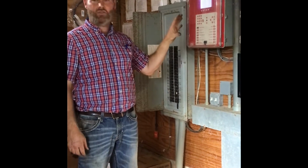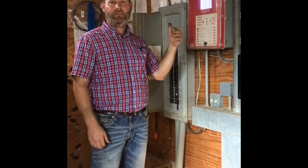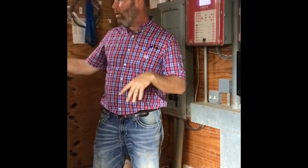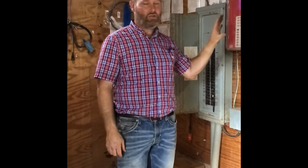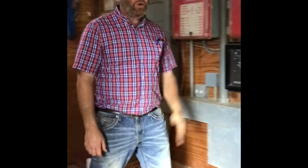This is the main control. It's located in the center of the house. It's a control room. This is where all controls are. We've got water over here to the side that controls all the water to the birds. And like I said, this controls temperature and ventilation. And then just kind of want to go on in the house here.